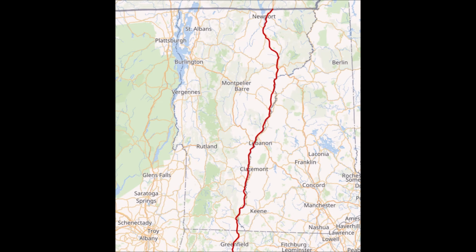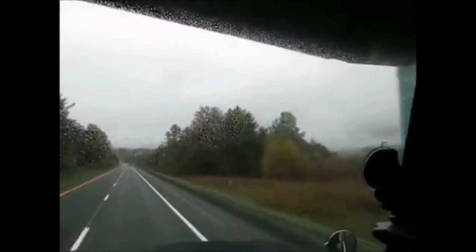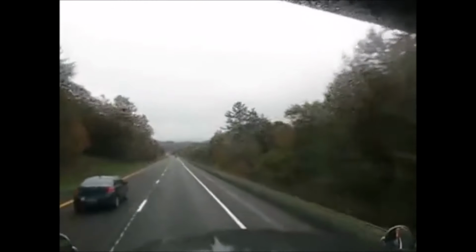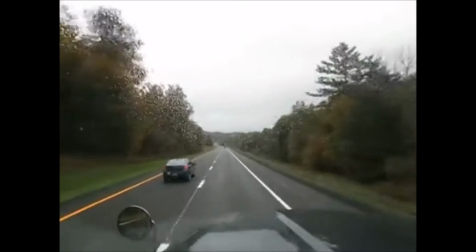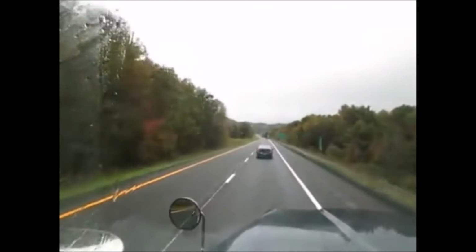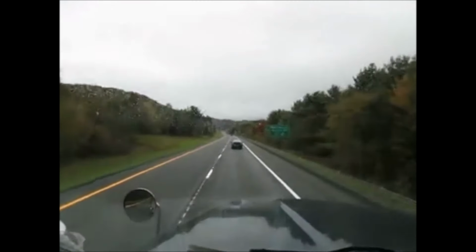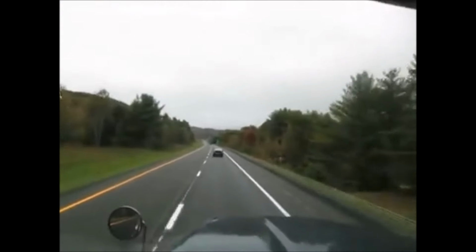I-91 continues its north-south orientation throughout Vermont, traveling for a total of 177 miles, most of which hugs the eastern edge of the state, with many exits providing access to towns and cities in New Hampshire just across the river to the east. The landscape is mostly rural and wooded in this section, the largest town being Brattleboro.